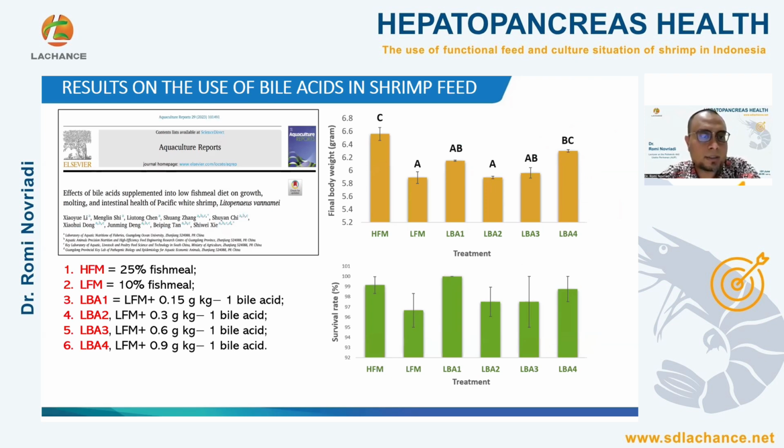So this is the effect of several inclusion levels of bile acid with a low fish meal diet. We know that right now there is a tendency in shrimp feed formulation: we would like to reduce more the inclusion of fish meal. But the thing is, fish meal is one of the good ingredients because it has a very good amino acid profile, a very good palatability factor, and a very good growth factor. But how about if we reduce the fish meal? How can the feed work well if we significantly reduce the inclusion of fish meal?